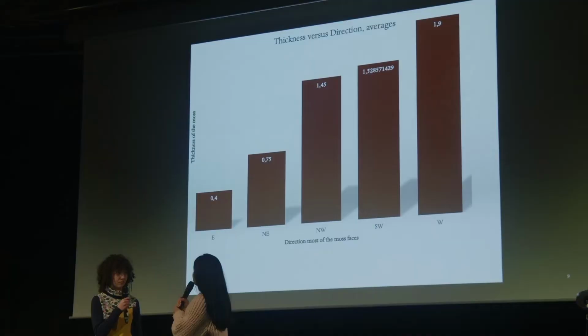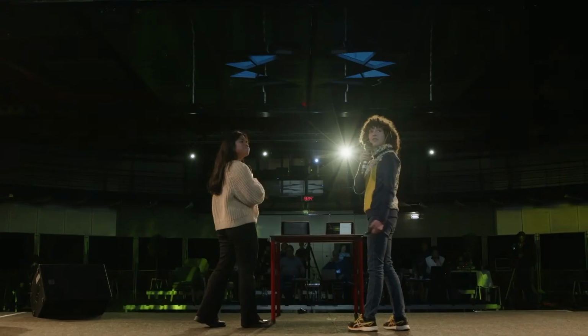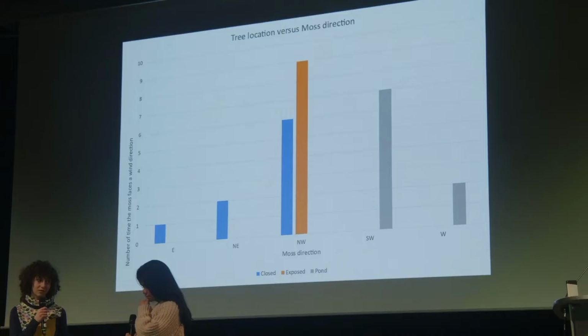The results show that the thickest moss grows mostly on the west side, and the thinnest moss mostly grows on the east side, followed by northwest and southwest. We also made this graph to show which direction it showed in the different places. For the exposed areas, all of them faced the northwest, and for the pond, some of them faced the southwest and some of them just faced the west. And for closed, it faced most directions, which is east, northeast, and northwest.